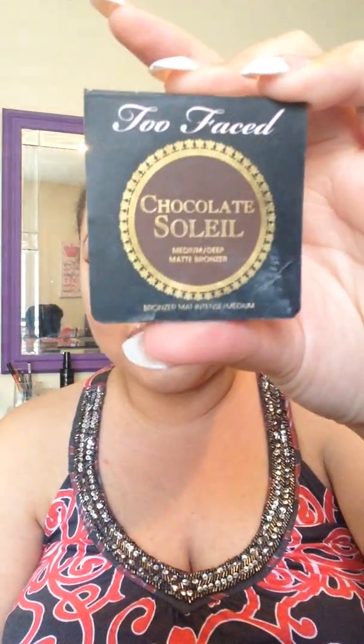This one right here, oh my gosh, I have this in my freelance kit as well, and I absolutely love this. This is the Too Faced Chocolate Soleil bronzer. Now, let me tell you guys, this says for medium to deep skin tones, and it is a matte bronzer. I love that it's a matte bronzer. Medium to deep, I don't know. I mean, do you see how pale I am? And I can use this as a bronzer or a contour shade, so no.